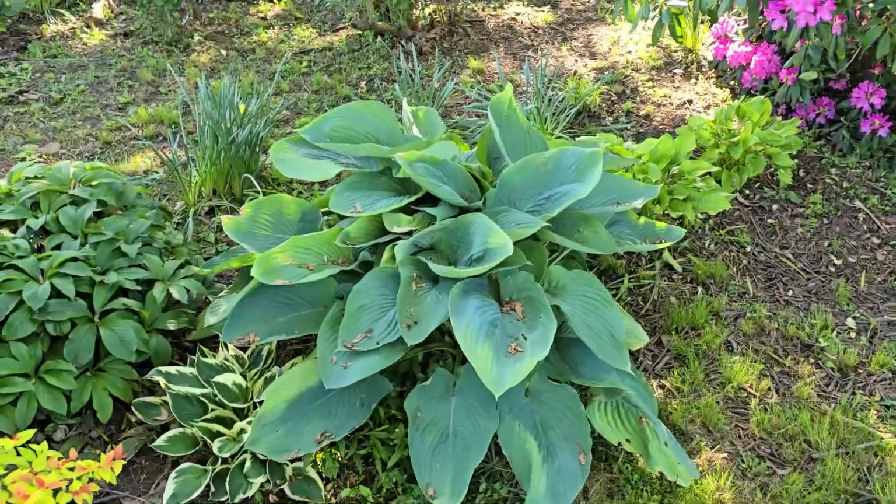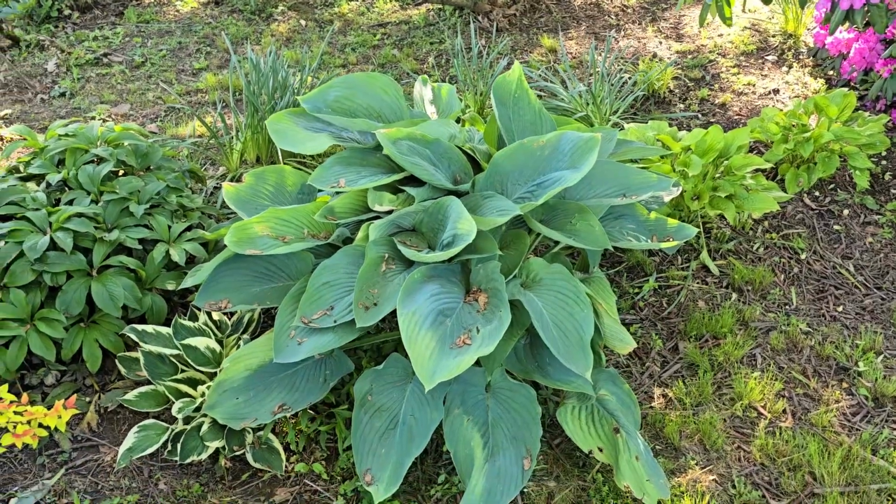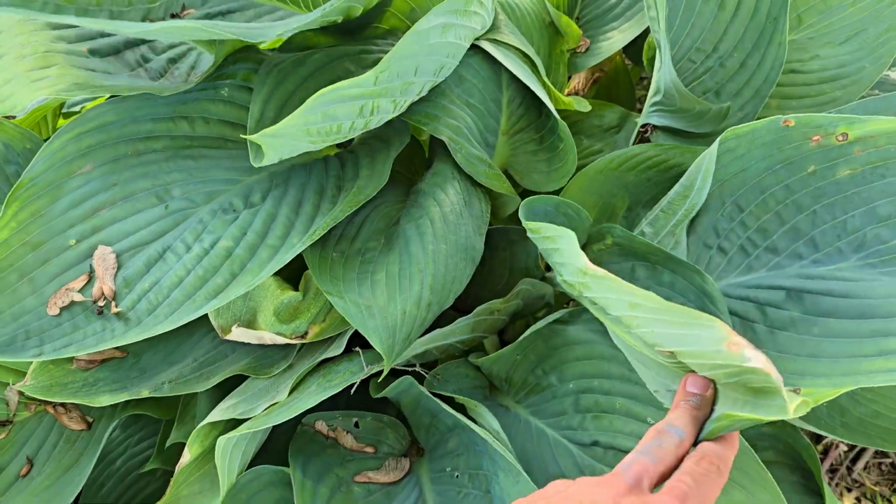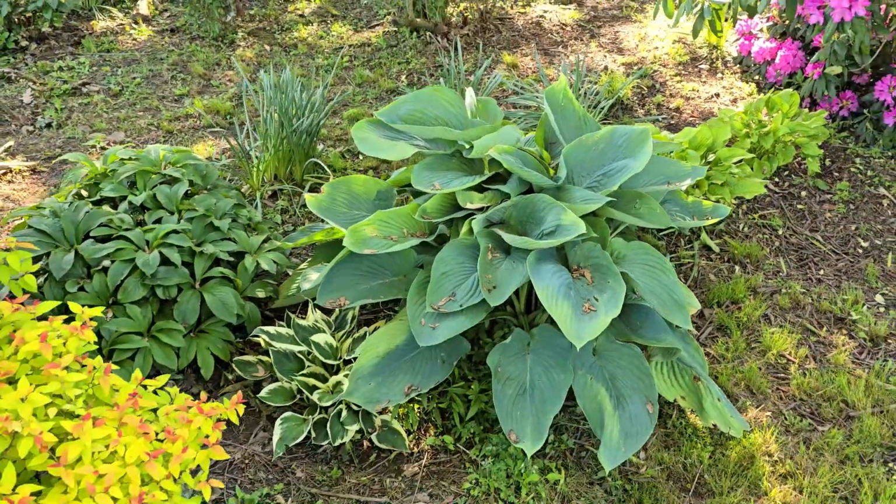This is my other Empress Wu hosta. It's actually a year behind the one that's out front, and it doesn't get as much sun, so you can see it doesn't have its flower stalk yet, but that should still bloom this year. It's getting bigger and bigger every year.